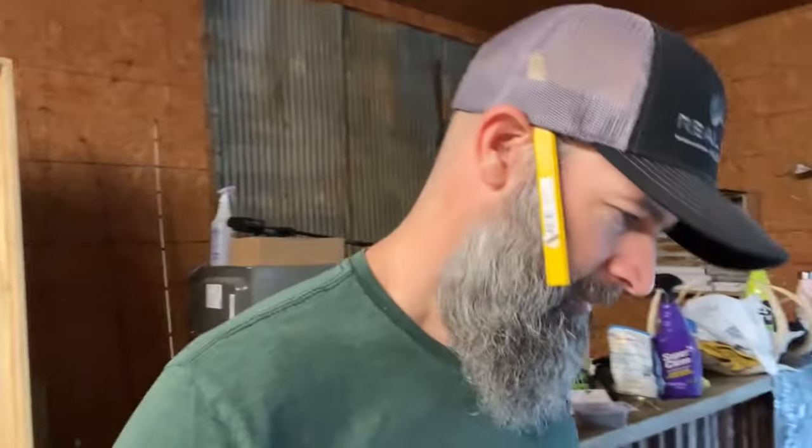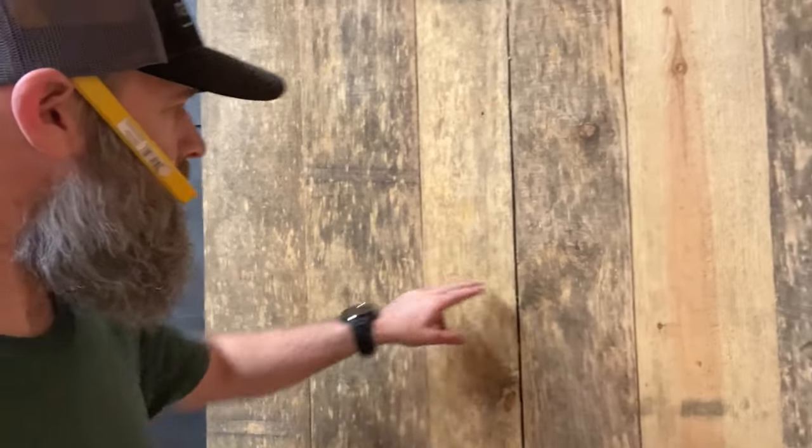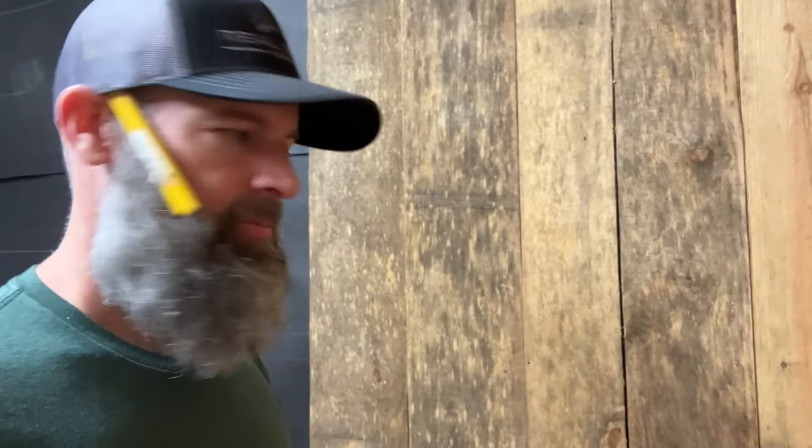Day one complete. We got the wall done, and we got boards going on the new wall. Got this tar paper on here so that the cracks between the boards won't show up that much. See, like this one right here, we were able to close it up a pretty good bit.